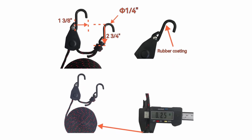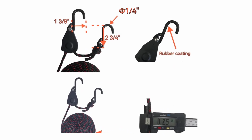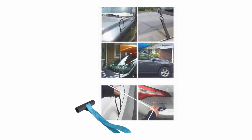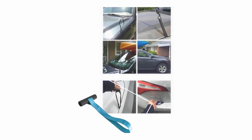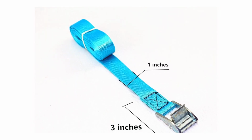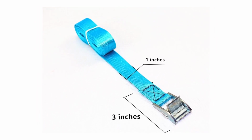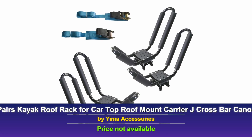While this product offers excellent value for money and a straightforward installation process, it has a slightly lower weight capacity compared to other racks in this list. It's best suited for casual kayakers who prioritize affordability and ease of use over premium features. Overall, it's a great entry-level option for those new to kayaking or looking for a dependable rack without breaking the bank. Taking the second spot is the Yima Accessories 2 Pairs Kayak Roof Rack.